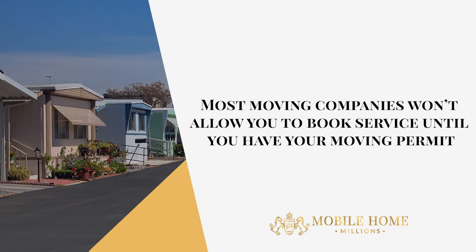Make sure, again, that you hire the right moving company. I can't reiterate enough to hire a moving company that's reputable. Most moving companies will not allow you to book a service until you have your moving permit in hand, and for good reason, since they can't be of any help to you without it.